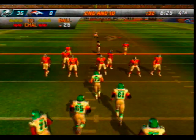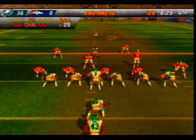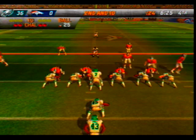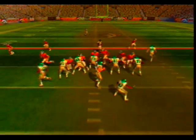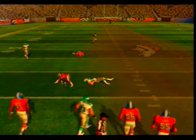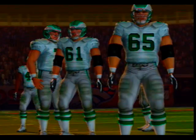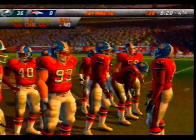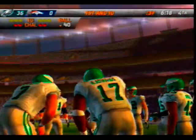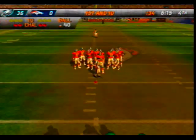Second and 10. Ball on the 25-yard line. The Broncos come out in a 4-3. The rush is on. Gets the pass off. Jumps up and comes down with it. Jason Witten makes a very difficult catch to secure the first down. When you go up like that, coming down with it is usually not much fun, especially when you've got guys nearby who are waiting to put a lick on you.